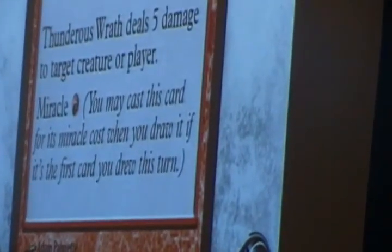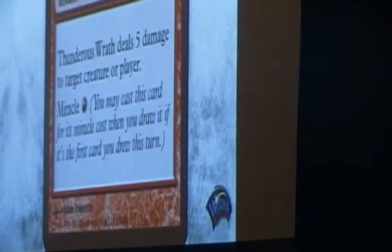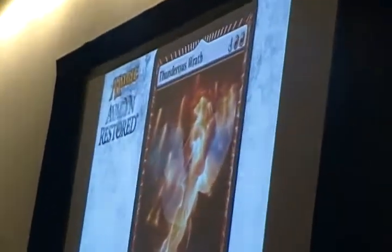Now you might understand the name. For those of you on the far right, the miracle text is as follows. Miracle R, or Miracle 1 red mana. You may cast this card for its miracle cost when you draw it, if it's the first card you drew this turn. And you can see those rays of light trying to tell you, hey, you drew something important. Please stop whatever you're doing and pay attention to me.